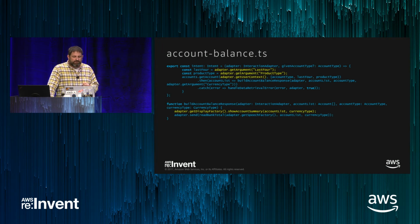And then on the next line, we're going to call some backend APIs. You can see accounts get account. And we're again going to interrogate the adapter for getting the user context. Again, we abstract out this idea of user context so we could leverage it throughout our skill in a non-platform specific way.